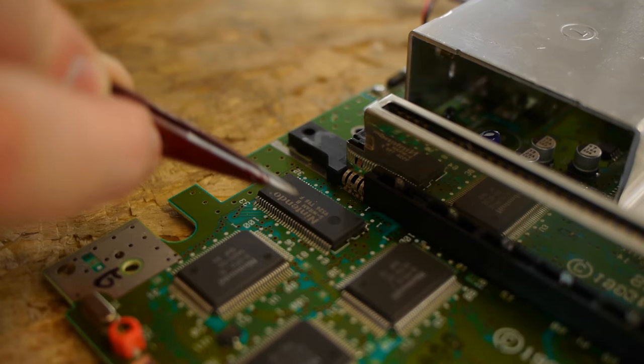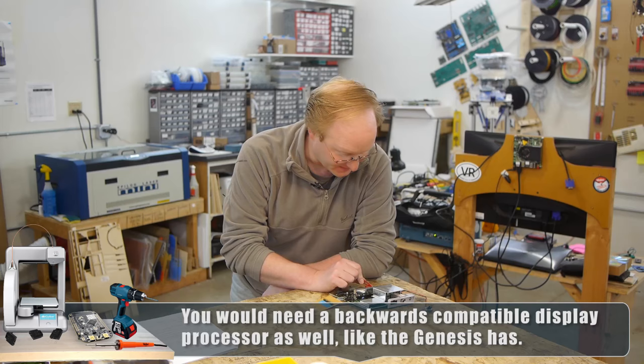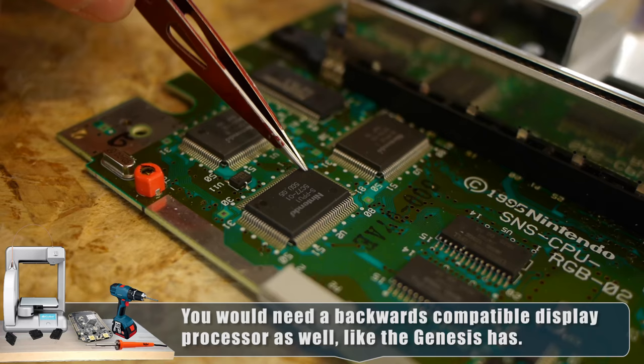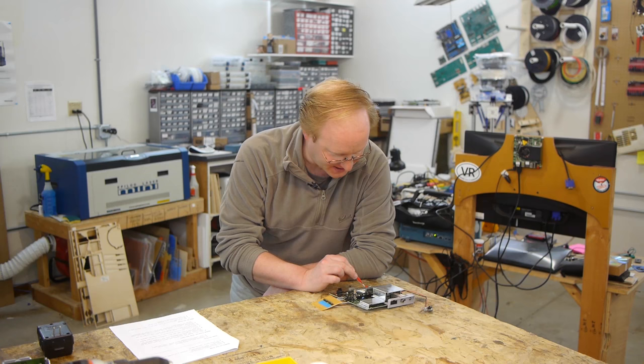So here's 128K of work RAM. That's quite a bit. That's a lot more than the Genesis has. Then that's connected to the two picture processing units, or PPUs. That's the same thing Nintendo called the video chip in the original Nintendo. It's actually two of these guys. They work as one, and they're controlled by the CPU to draw the graphics.